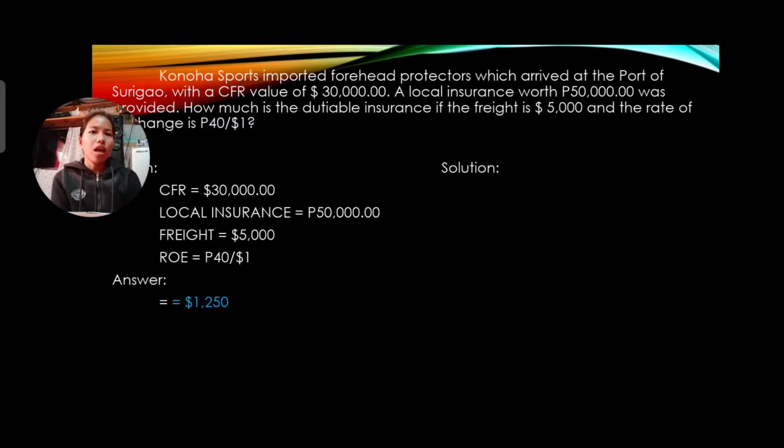So, next question. Kanoha Sport imported 4 head protectors which arrive at the port of Surigao with a CFR value of $30,000. A local insurance worth 50,000 pesos was provided. How much is the dutiable insurance if the freight is $5,000 and the rate of exchange is 40 pesos per $1? The given is CFR equals $30,000, local insurance is 50,000 pesos, freight $5,000, rate of exchange is 40 pesos per $1. Our answer is 1,250. So that is how we get it.